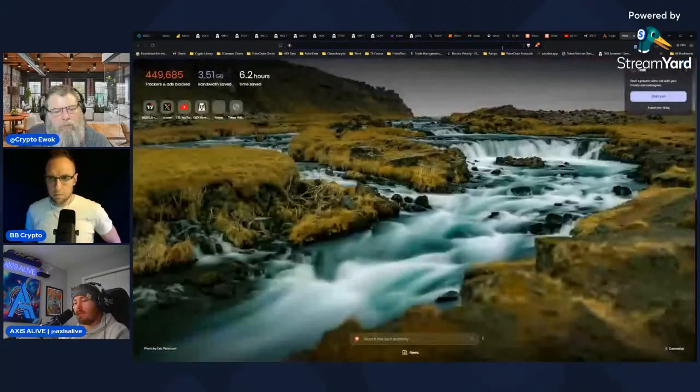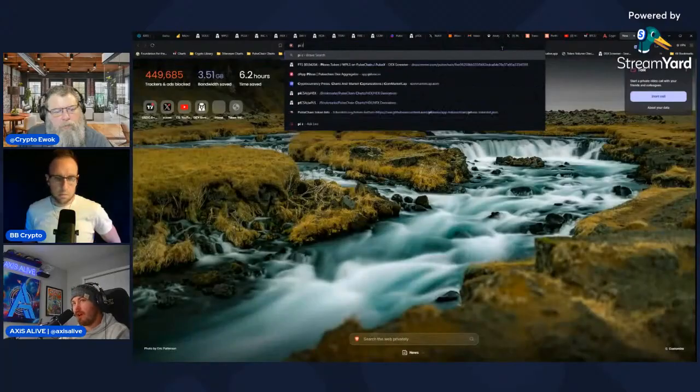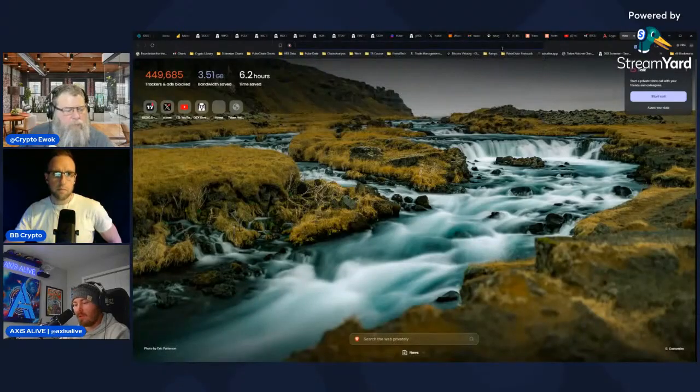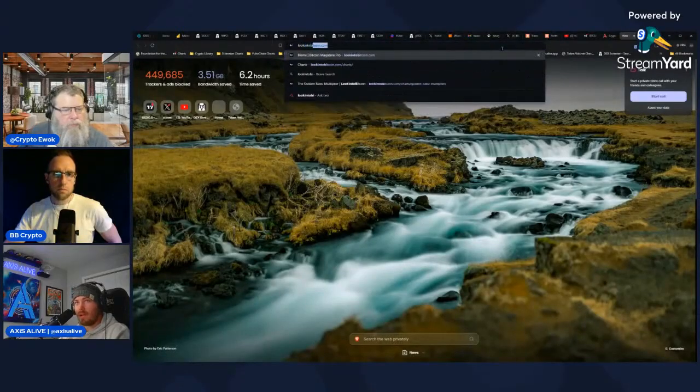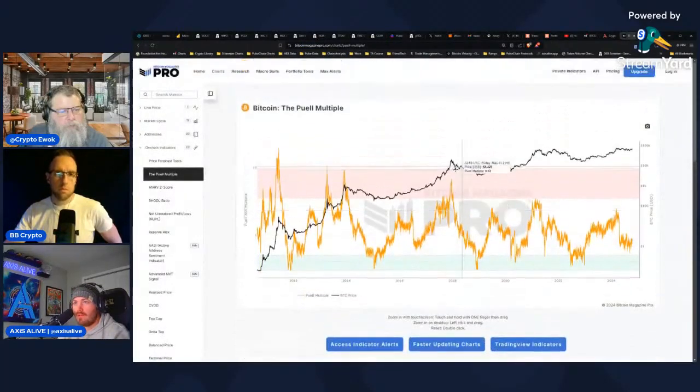So here's an example. By the way, I don't just use one tool. I'm going to use as many tools as I can because I've got the mind space for it. They used to call it lookintobitcoin.com, but that got changed, I think, to Bitcoin Magazine. And I think you could still do the charts. Well, here's a good one.